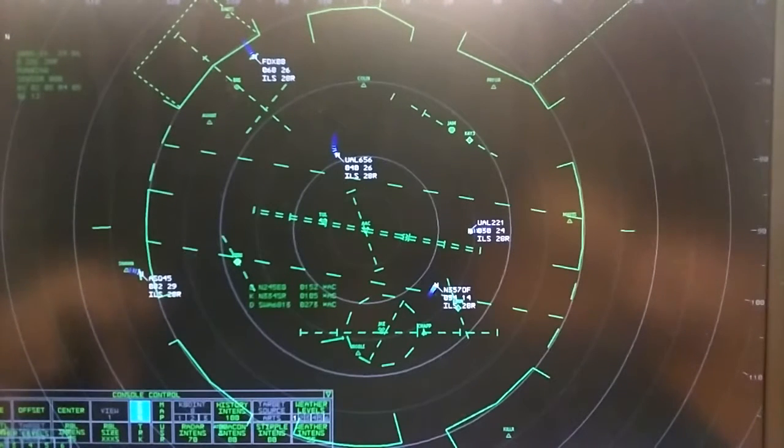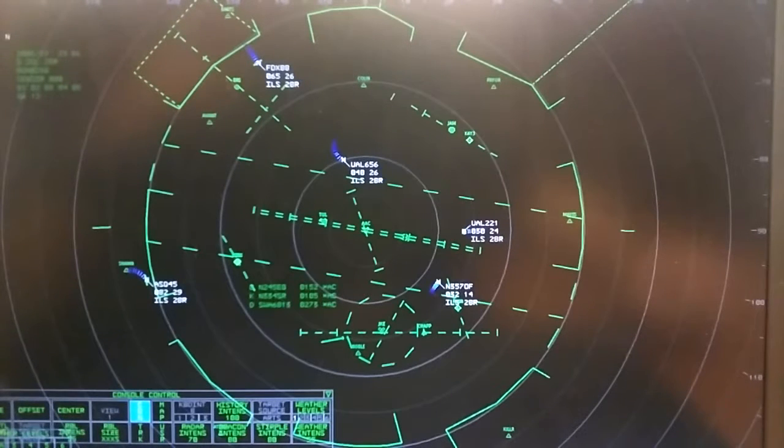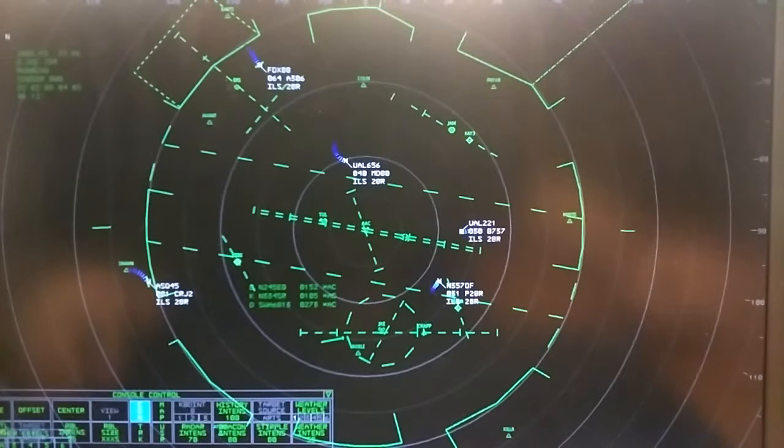AC-45 Academy approach, radar contact, altimeter 2906, vectors for ILS approach, runway 28 right, descend and maintain 4000, fly present heading, correction, turn left heading 100. Altimeter 2906, expect runway 28 right, leaving 8,200 feet, descend to 4,000 feet, turning left heading 100, AC-45.